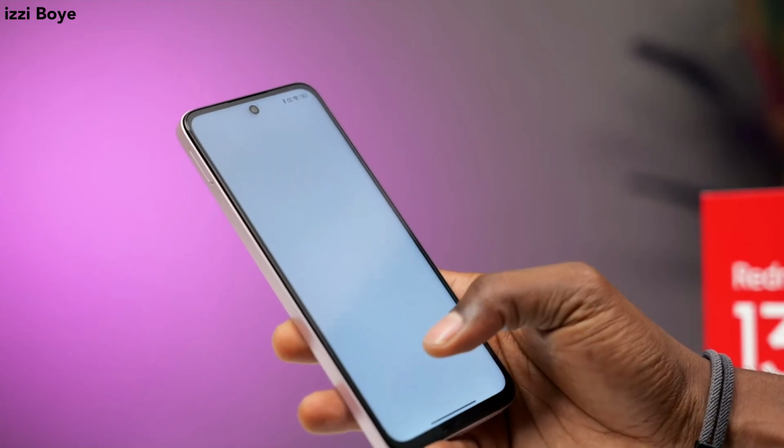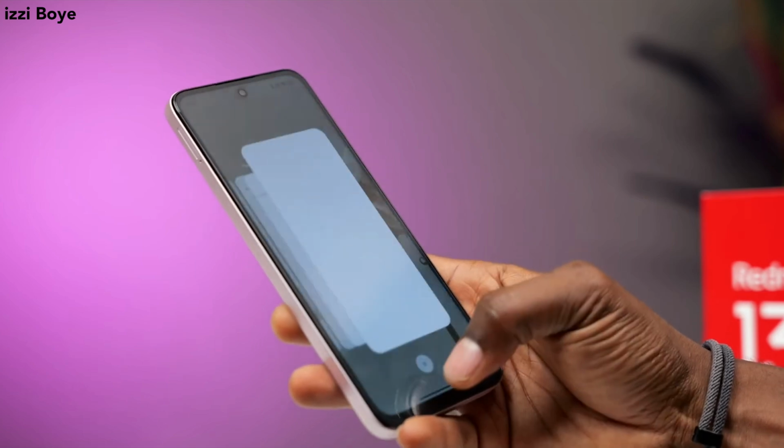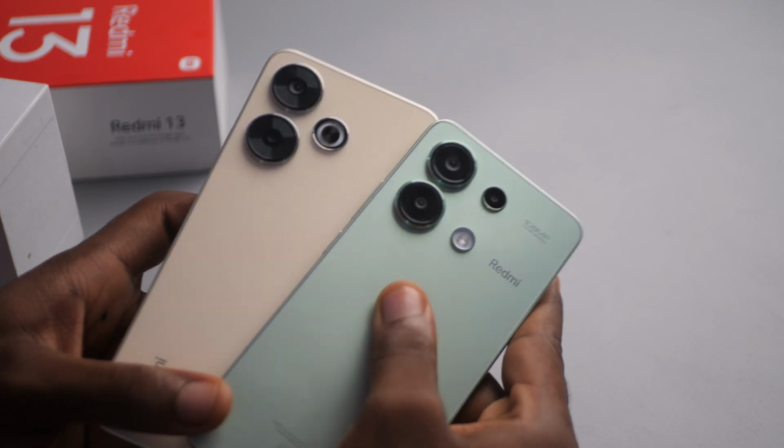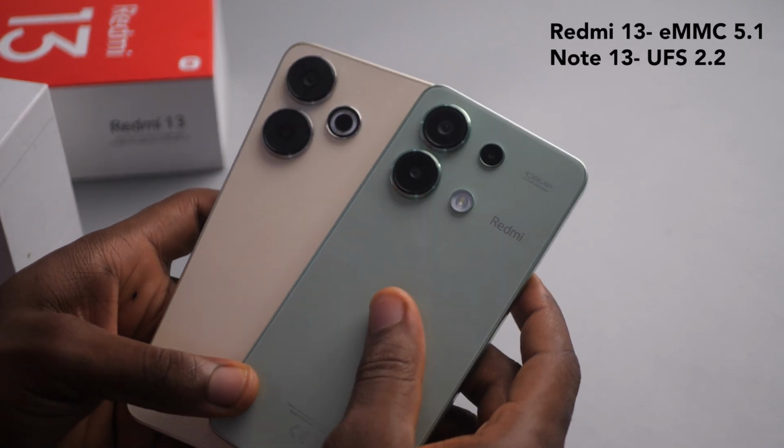The reason I'm saying this is because I had a pretty terrible experience with the Redmi 13. The phone felt really slow, it stuttered a lot, and overall it just kinda sucked. But when I used the Note 13, I didn't have any of those issues. I think the reason for this could be the faster storage type used on the Note 13. So even though on paper, the difference isn't that wide, when you actually use these phones, you would easily tell that the Note 13 is just faster.